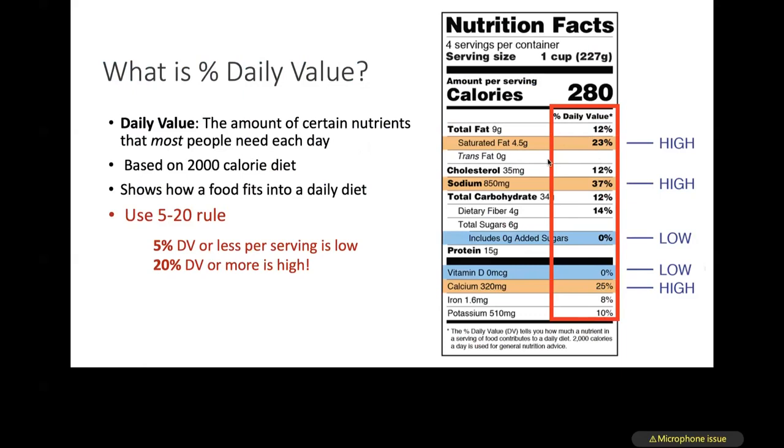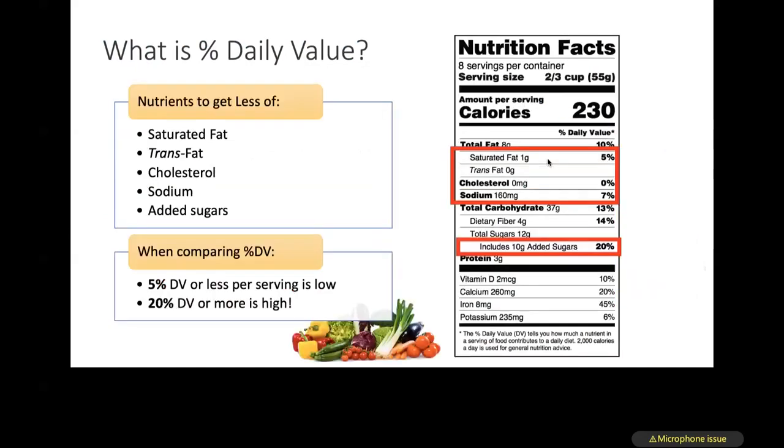We can use a rough guide, thinking that 5% or less is considered low. For nutrients like saturated fat and sodium, we should like to see those lower percentages. And 15 to 20% or more, we can consider to be quite high. So if your sodium is over 20%, like this example, which is 37% sodium, perhaps you can compare other products to see if there is one that is lower in sodium, or look to find other alternatives to whatever item you're looking for.